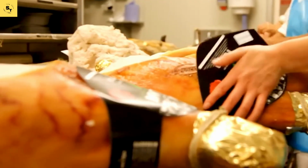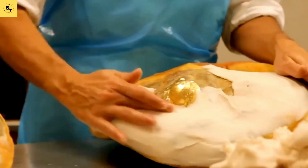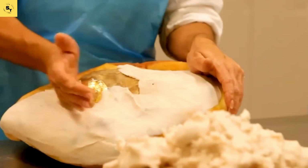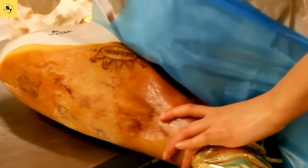Once selected, each ham is cleaned, and any excess fat or mold on the surface is gently removed. Then it is either vacuum sealed or wrapped in breathable waxed paper and cloth, depending on the producer's tradition and the type of ham.